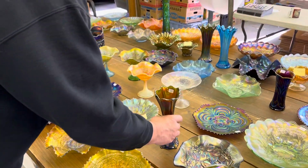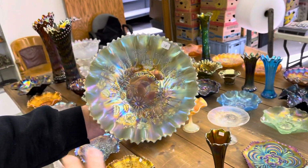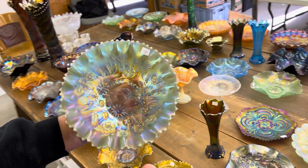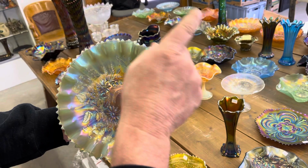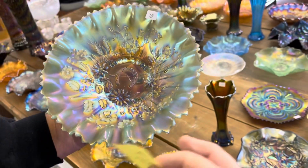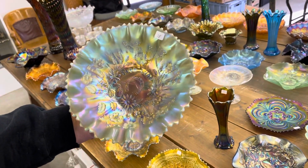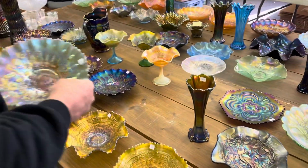Another piece you have very little opportunity to buy is a pie crust edge good luck bowl. Great opal, super pretty iridescence. We did want to mention there are some typical webbing spots between the points in pie crust edge bowls. You can see one right there, just little bitty webbing spots. But that was all done in the making of it, and we want you to know they're there. Great piece, just a great piece.